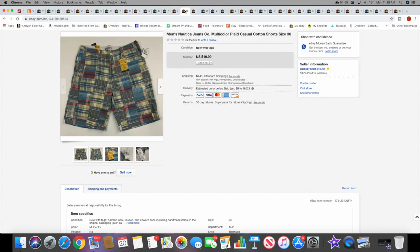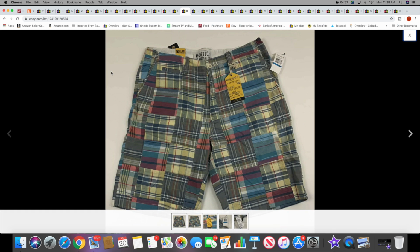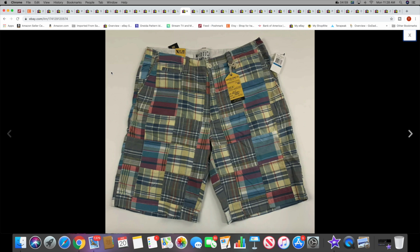Next, I sold these men's Nautica jean shorts. These sold for $19.99 plus shipping. These came out of the bulk buy I did about a month or so ago, sometime in December. I spent $200 and bought a whole bunch of stuff. I've already made my money back on the items that I've sold. Have already paid for the entire lot, which is really cool.